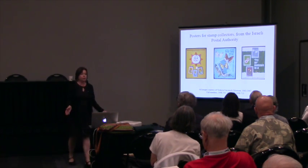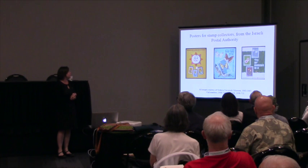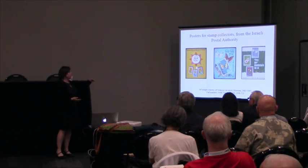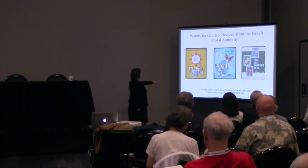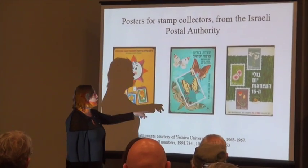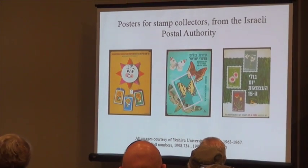And lastly, we don't really have a lot of postage stamps per se, but we do have a great collection of these posters that were issued by the Israeli Postal Authority. From, I want to say, 1962 to 1969, every year they issued these commemorative sheets of stamps, and they would put up posters encouraging people to come and buy them. This one here is something like the Year of the Tourist, because they obviously were trying to get people in. This one is just general butterflies, and that one is horticulture and botany.